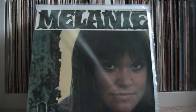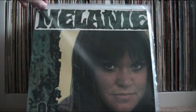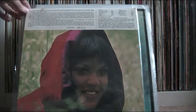And an artist I've never really been too keen on, to be honest, but I was intrigued by this one. This is Melanie. I think it must be a reissue from one of their albums from 1968. I've seen it on the internet with a different cover on it. So I think it's possibly a reissue, but it is an American copy. And I've yet to play that, so I'm looking forward to hearing it.